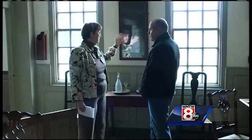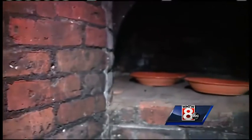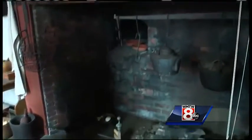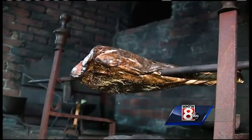A quick tour of the home shows a very unique look at life in the 18th and early 19th centuries. One of the home's 8 fireplaces sat in the kitchen, which was the colonial version of the rotisserie in those days. You would wind it up like you would a clock, and then as the ball went down, it would unwind and it would turn the spit for the turkey.